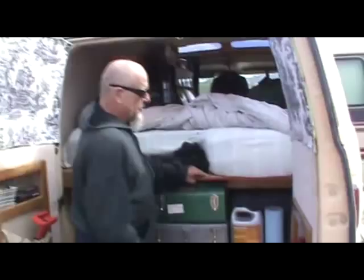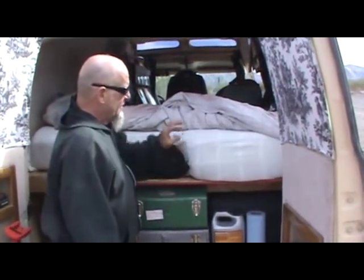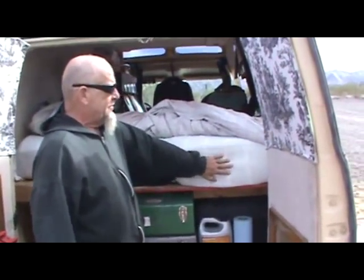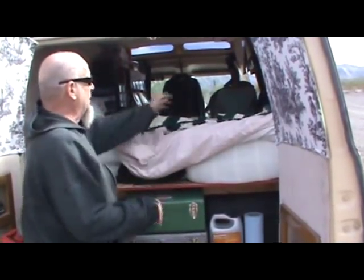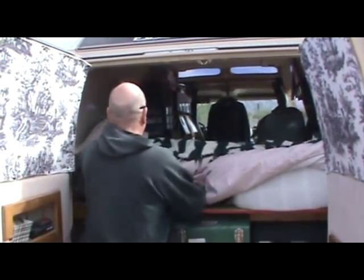So that's why I put that shelf in there, because I was wasting this space over here. So I just put some memory foam in there, and made my bed a little bit bigger so I can stretch out. Gotcha. Yeah. That's pretty much it, other than the cab area. I can show you the cab area.